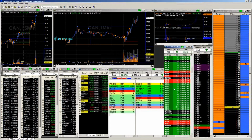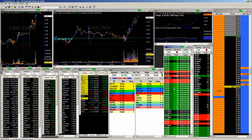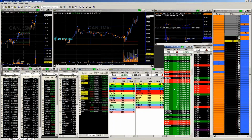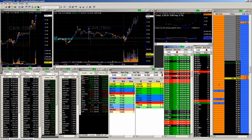So the number one thing is that it's moving, right? We need volatility in order to be able to trade a stock. If a stock is not moving and it's not showing us actual trading in it, do we have a chance of it getting as far away as quickly as possible from our entry? And obviously the answer there is going to be no. So we need to make sure that it's moving first.